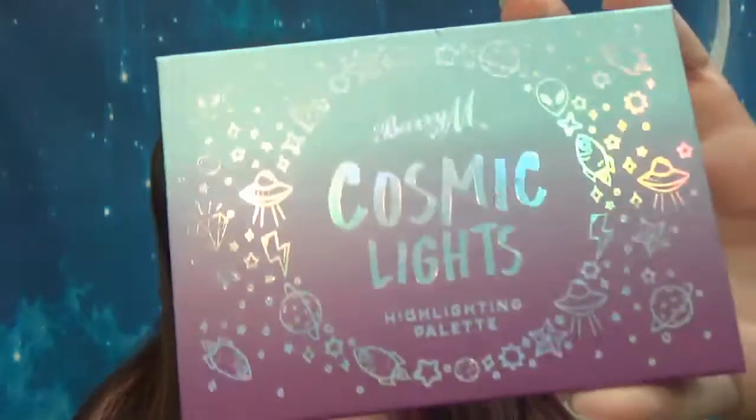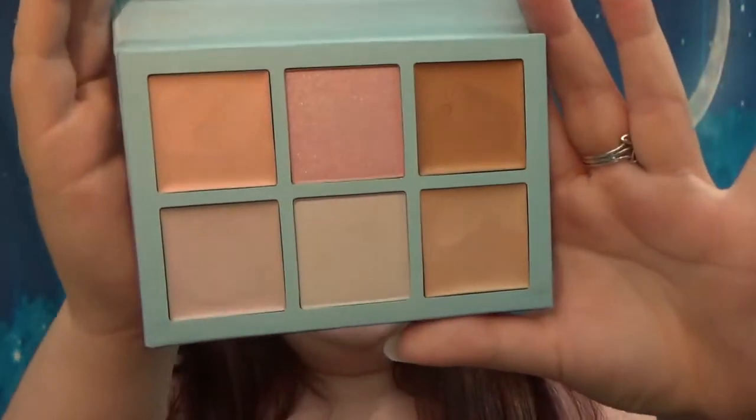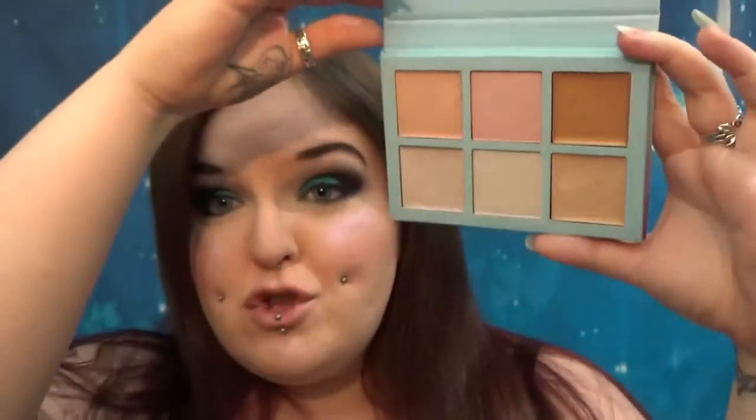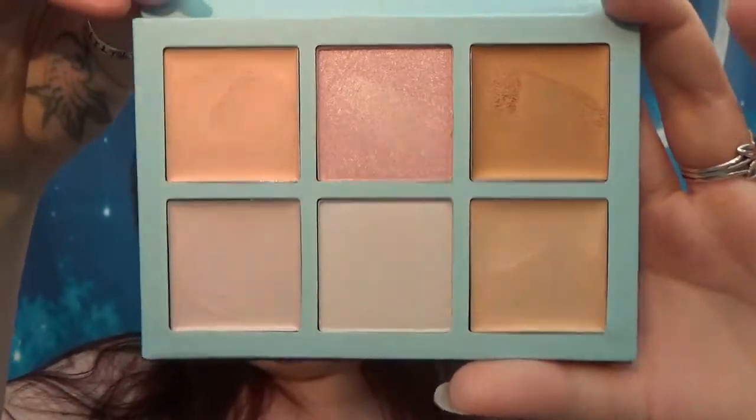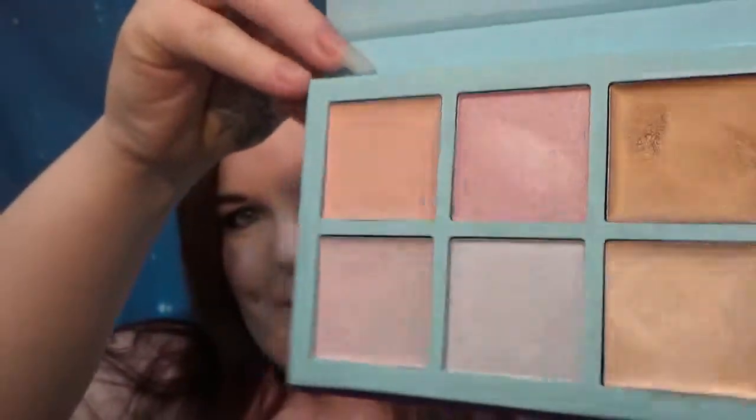And the newest addition to my collection, the Cosmic Lights Highlighting Palette. So this only costs $7.99. There's four creams with 2.8 grams of product each, and two powders with 3.6 grams of product. So nice selection of colours there. Gonna fit a variety of looks, a variety of skin tones, and it's got an okay mirror in the lid, although it's not gonna stand up on its own.